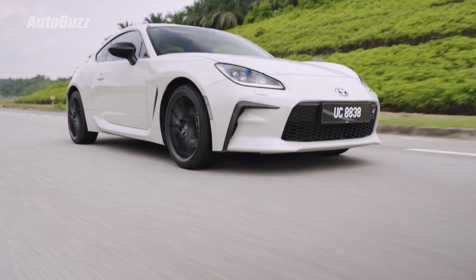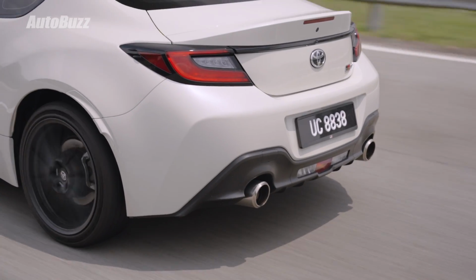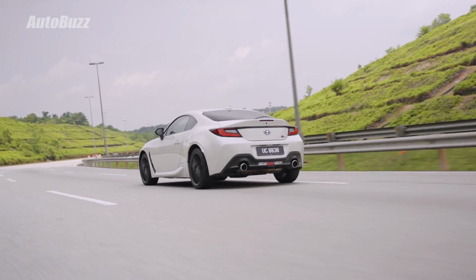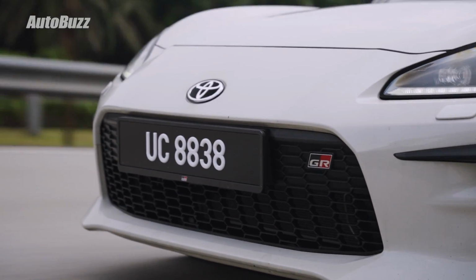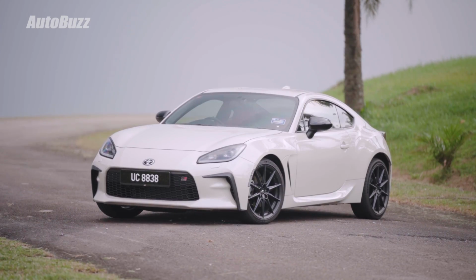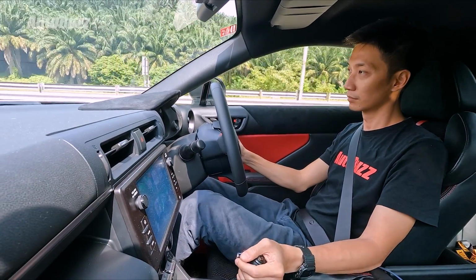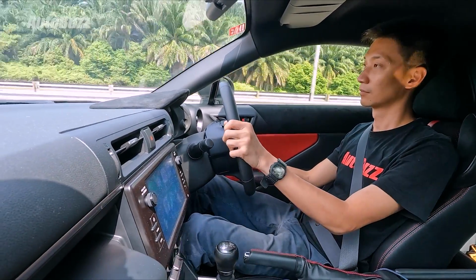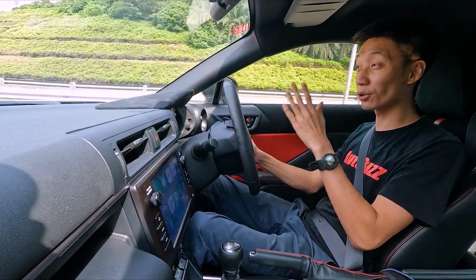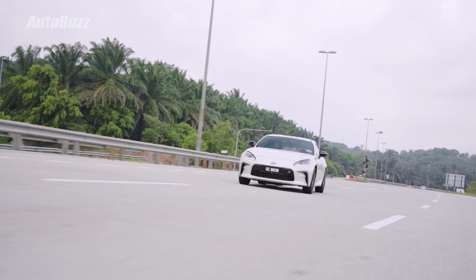I may have made it sound like the perfect car, but of course, no car is ever perfect, and this is no different. After spending 1,000 kilometers in the GR86, firstly, at idle, the car doesn't have the most attractive sound. It feels like it doesn't like going slow. Either you drive it at a moderate speed or full throttle.